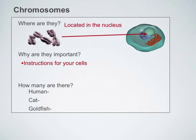That's why identical twins look identical, because they have identical DNA. They're the same chromosomes. And the chromosomes are what are passed on from parents to their offspring. Half of your chromosomes came from your mother and half come from your father. Is that like exactly half? Yep.